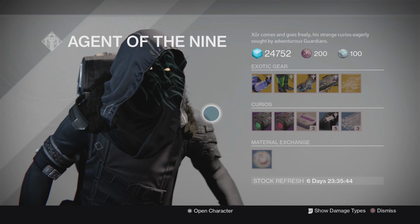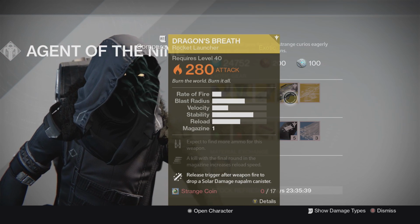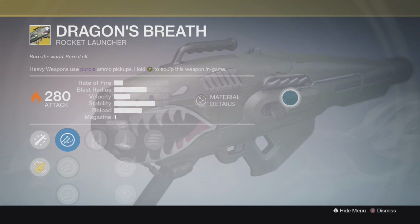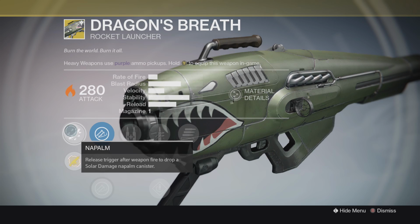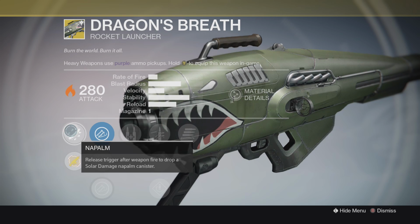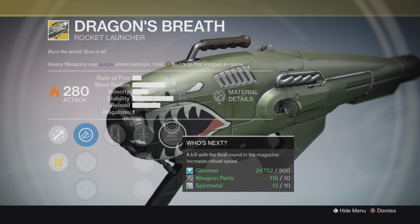Alright, ladies and gents, that brings us to the weapon for the week, and today we're checking out the infamous Dragon's Breath. It's an exotic due to one simple reason, and that is this. Napalm. Release trigger after firing to drop a solar napalm canister. Now, usually exotics are powerful because they work in conjunction with another perk, but here we only have Who's Next, and it's terrible, so I don't think it's worth mentioning as an exotic-worthy perk.